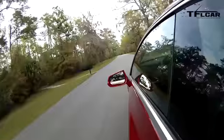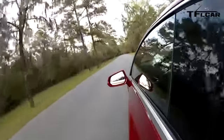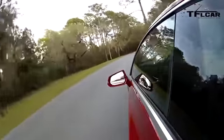Now, I'm in tour mode, and I can tell you it drives very well. It feels like a European car. It's dampened in such a way that you can tell what the wheels are doing, but yet at the same time it doesn't beat you up. Of course, it doesn't have that old school American wallowy ride. All right, so let's see what happens when I give it the beans, huh?